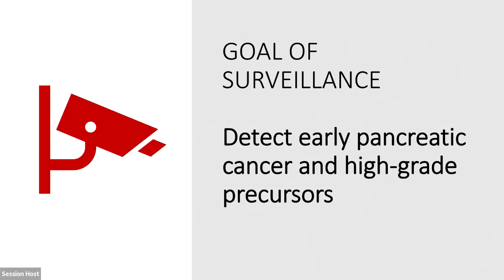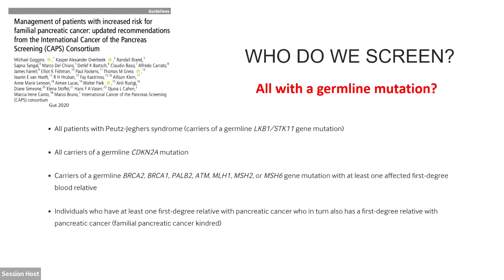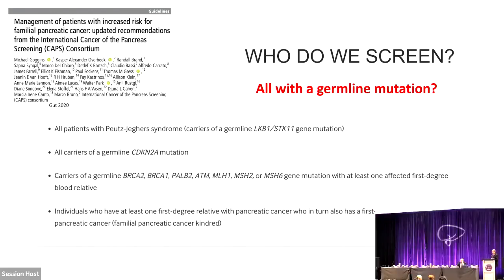So what is the goal of surveillance? It really is to detect pancreas cancer early, hopefully at stage 1A, where SEER data tell us that cure rates are greater than 80%, and to detect the high-grade precursor cystic lesions, perhaps. I apologize for the small writing on this slide, but who do we screen, and who are these high-risk individuals? Well, I gave you some broad categories: familial pancreas cancer and germline mutations. This is from the CAPS consortium, which is the largest consortium to date for pancreas cancer screening or surveillance.